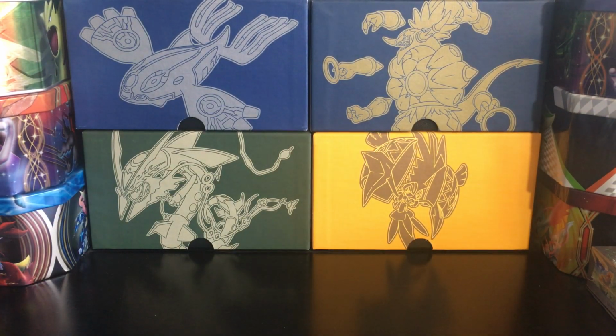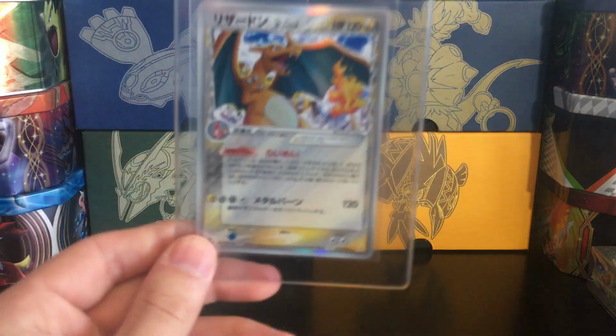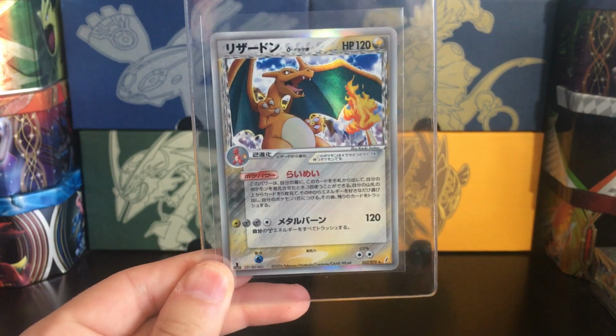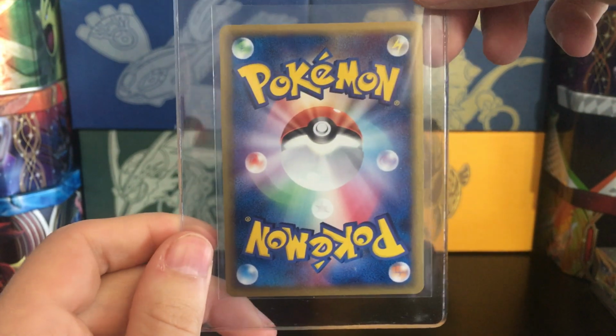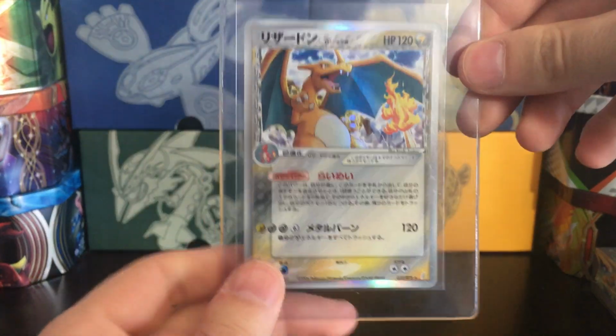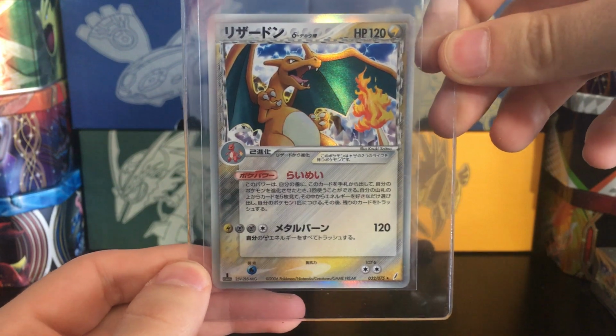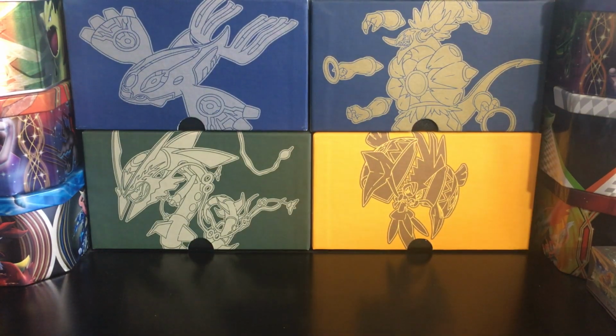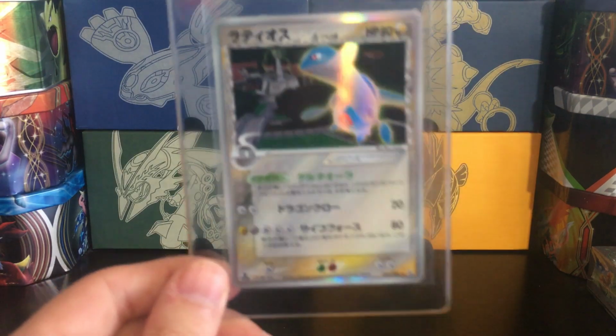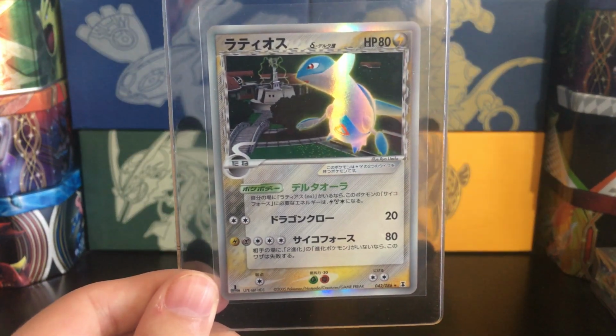And normally I submit a lot more Delta Holos than this, but just the way things rolled, only submitting 2, but what we lack in quantity, we make up for in quality. Probably the number one Delta Species Holo, Charizard from Miracle Crystal. Just a beautiful card. Gem Mint, really hoping for the 10 grade on this Charizard. Probably the most difficult to acquire in Gem Mint condition. Very popular, lots of people love it. And the second, Latios from Delta Species.